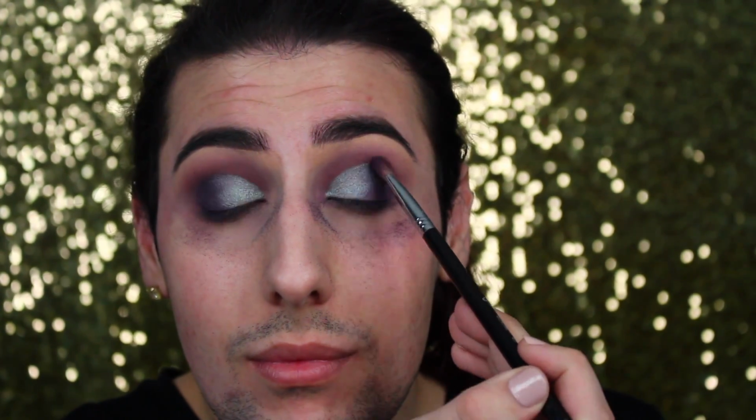I think it's really pretty because it's kind of structured in the beginning, and then it just blows out to this really defined and diffused smoky eye. And I'm completely and utterly obsessed. And then just doing the same thing, taking the E25 and blending that out so there's no harsh lines in the outer corner. Then we're going to be doing skin.